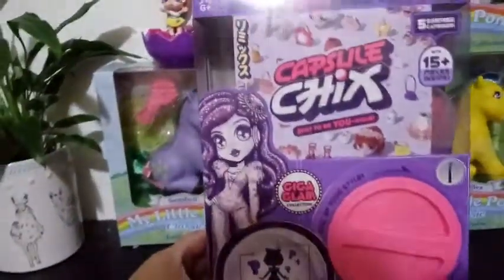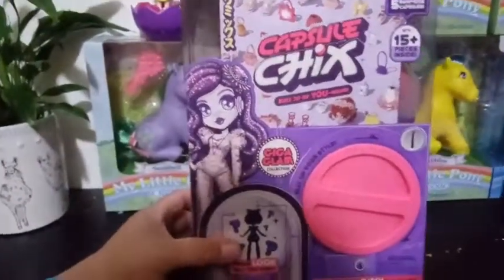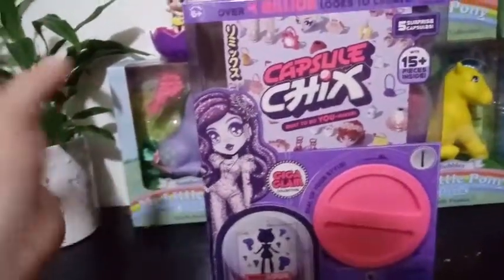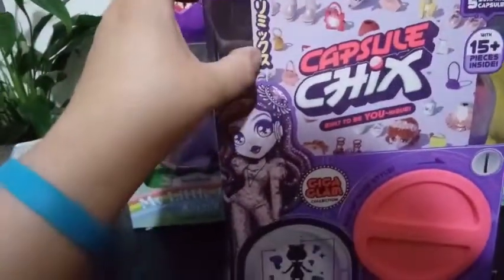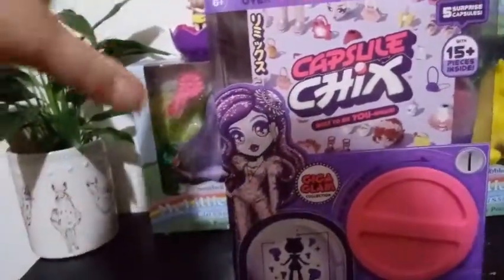I've been following all of social media about these Capsule Chix. These are by Moose Toys. They're very Japanese-ish, Oriental, whatever. You actually see a little bit of that type of language on the side here. If it's not just made up, I don't know, because I don't know any other languages.